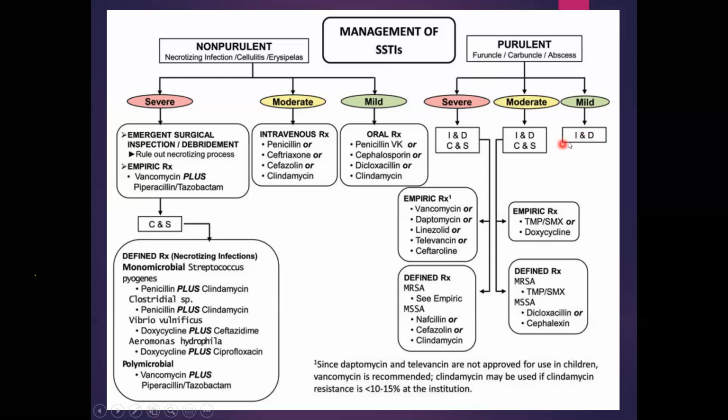Oh, okay. So I&D, and then moderate is incision and drainage and culture and susceptibilities, empiric treatment, Bactrim or doxycycline, and those work very well in our antibiograms. Here, I think it's over 90%. Yeah, I think 95% or more. And so doxy or Bactrim, good plan. And then if it's defined as MRSA, you can give Bactrim. MSSA, you can give dicloxacillin or cephalexin. And if it's severe, you think vancomycin, daptomycin, you give something IV. And then for MRSA, you can give the same, or if it's MSSA, you can give nafcillin, cefazolin, or clindamycin.